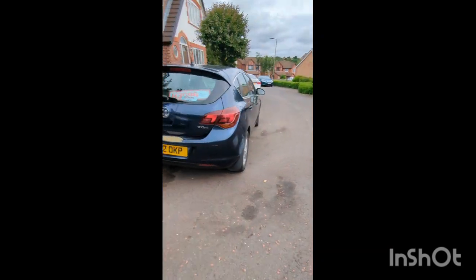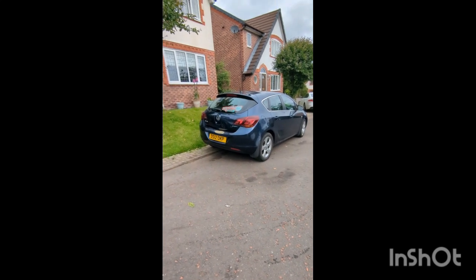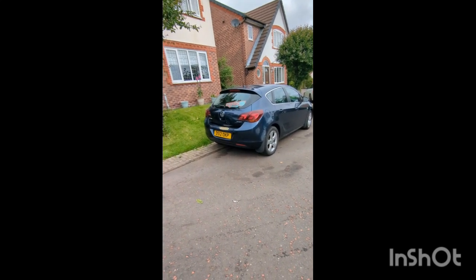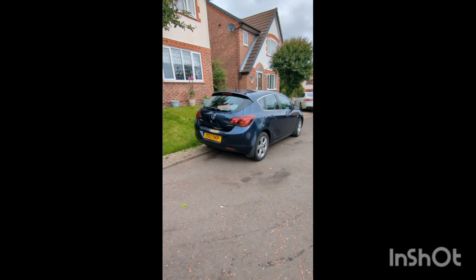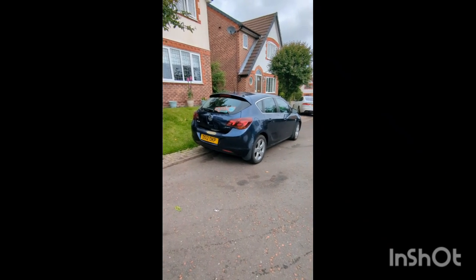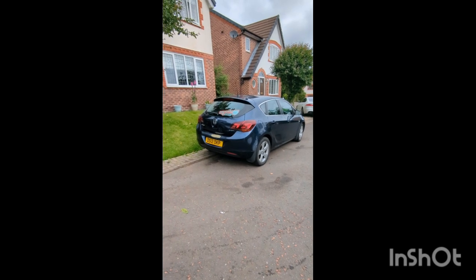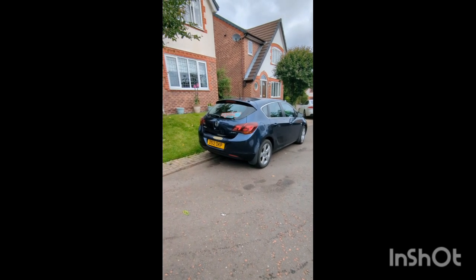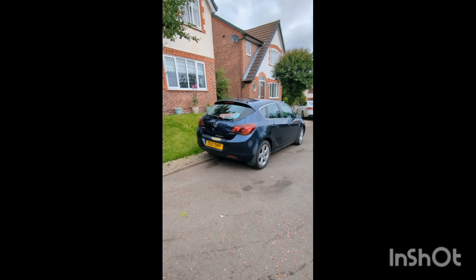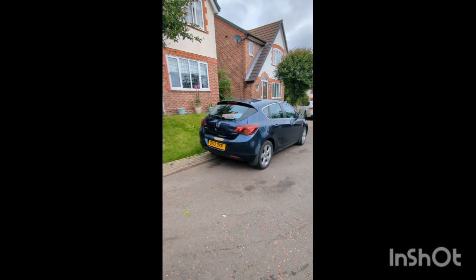It needs a full service, that could be 200 quid, that's 2.6. MOT, 50 quid, 2.650. Cam belt and water pump, 250 quid. 2.7, 2.850, that's 2.9, and then I've got to valet it. Whether I'll do that myself or not, I don't know. So if that's 100 quid valet, that's £3,000. There you go.